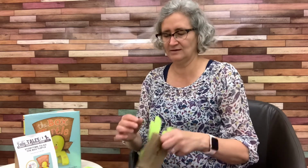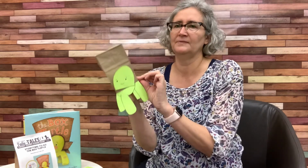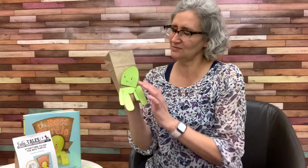Then when you're done, you're going to cut out your pieces, and if you need help, you can ask your grown-up to give you some help cutting out the head and his body. You'll have to add some eyes and a smile onto his head so that he'll look happy. And then you're going to glue those pieces onto the bag. Notice I put one on the front, and I glued this part just to the inside of the bag. So I glued that on there. And then now I have a Terrence the Turtle box puppet, or box turtle puppet, that you can play with.